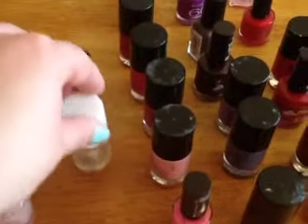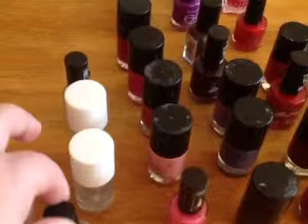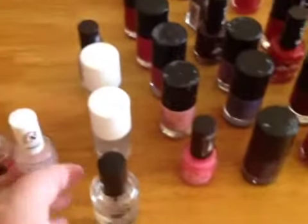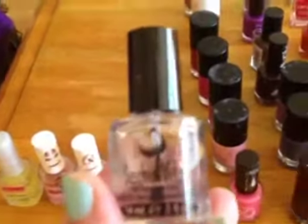And I'd like to condense these down to two. I'd like to finish off the Rimmel one and one of the Catrice ones, and just keep the Seche Vite as my main top coat, and maybe have one of these as a backup, because I've heard this can go gloopy when you go halfway through, and there's nowhere that I know in Ireland where you can repurchase it in the shop. I had to buy it online.